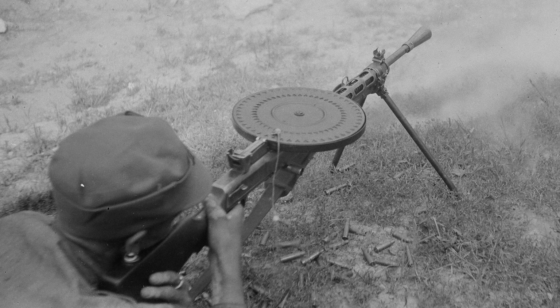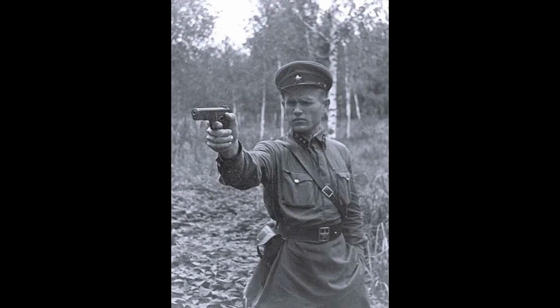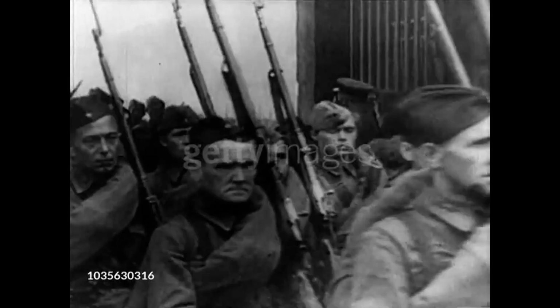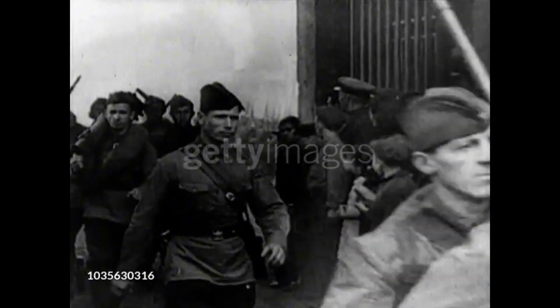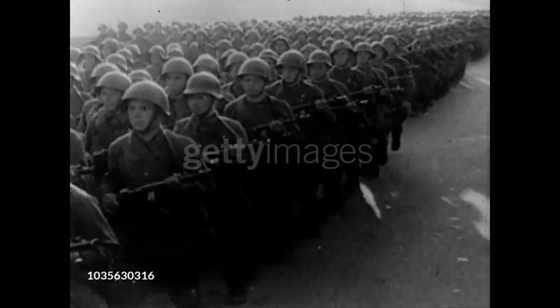The DP-28 light machine gun, with its distinctive pan magazine, provided suppressive fire. Officers and tank crews carried the Tokarev TT-33 pistol. Soviet weapons were tailored for mass production in harsh climates. They helped push back the Wehrmacht from the gates of Moscow to the heart of Berlin.